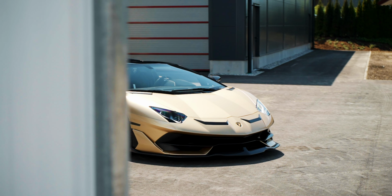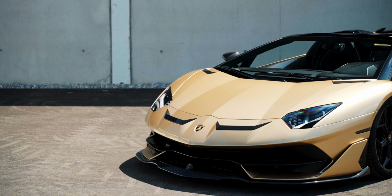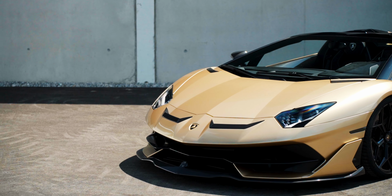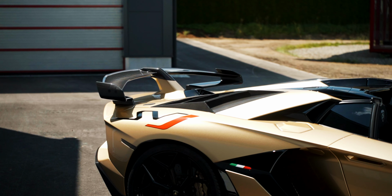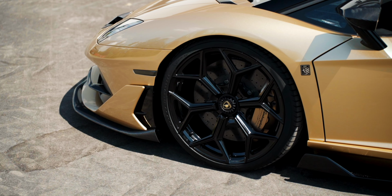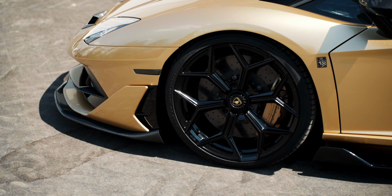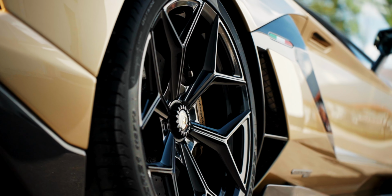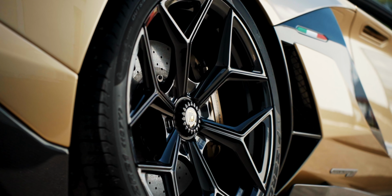Something very special about an SVJ Roadster, the fact that it looks just ridiculous in every way and that it's such an audible experience because there's no roof, it's all snug in here. So what have we got? First of all, NL4s, they're sort of bright gloss. If you want to see different kinds of the NL4, then check out our website novitecgroup.com. Nice and snug with a sport suspension on this car, just hiding those wheels.